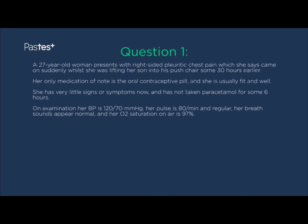Question 1. A 27-year-old woman presents with right-sided pleuritic chest pain, which she says came on suddenly while she was lifting her son into his pushchair some 30 hours earlier. Her only medication of note is the oral contraceptive pill, and she is usually fit and well. She has very little signs or symptoms now and has not taken paracetamol for some 6 hours.